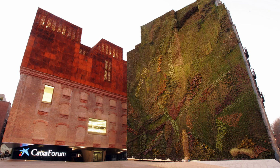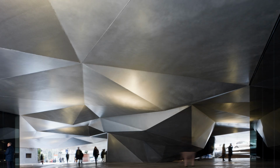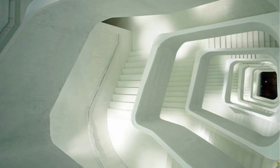Blanc's system, which he's deployed worldwide, uses a sophisticated hydroponic felt substrate mounted on a metal frame, with plants rooted in the fabric and fed by a closed-loop irrigation system that recirculates water and nutrients. It's horticulture meeting high-tech, and against Madrid's typically arid urban context, this explosion of green feels almost surreal.